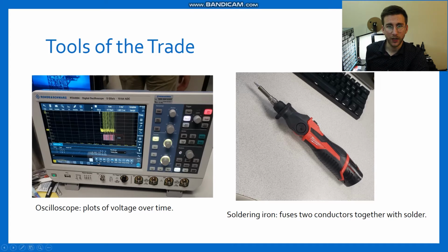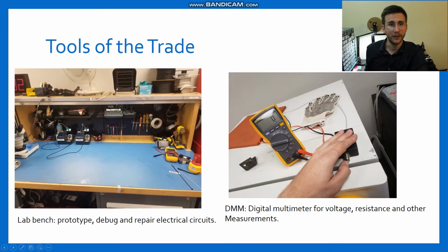You've got your soldering iron. You join two components or two conductors, two wires with a soldering iron and some solder, and you make a permanent joint with this tool here, a soldering iron. Lab bench, a clean, controlled space to build and debug electronic circuits, very important. A lot of time is spent on here. A DMM, you cannot see electricity with your eyes, and so a DMM kind of allows you to see the electricity going through a circuit. Very, very important tool.